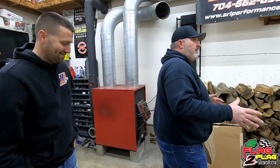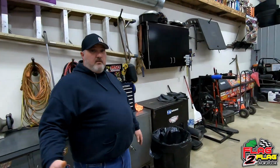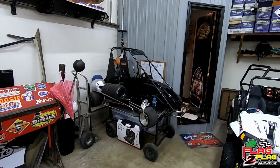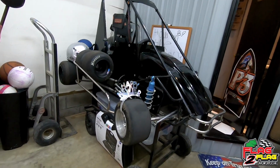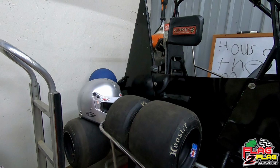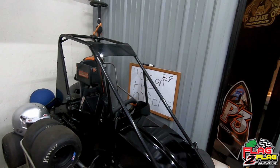Right. So before we get to check out the quarter midget, because everybody always has something in their shop that stands out, whether it might not even be racing related, but it could be. This is Steve's nephew's project, and that's his toolkit. That's not my deal, but I brought it up here a couple months ago, and we tore it apart. He helped me put it back together, and like I said, we went and made a few laps in it.